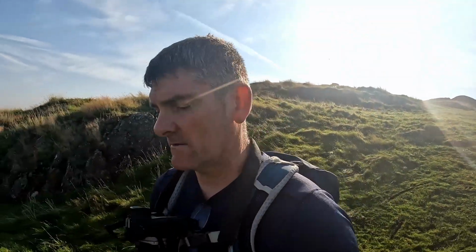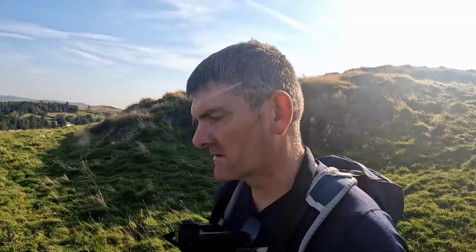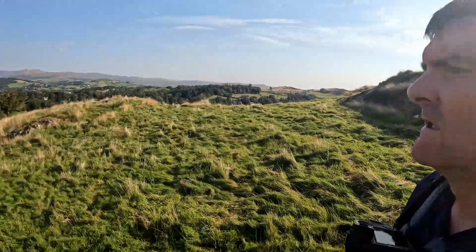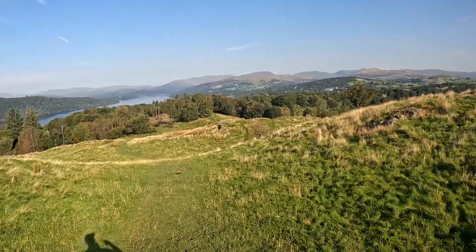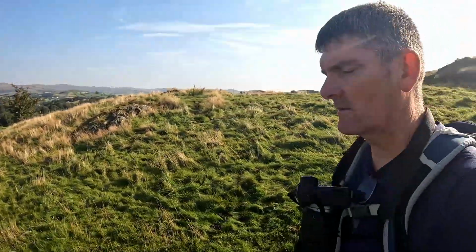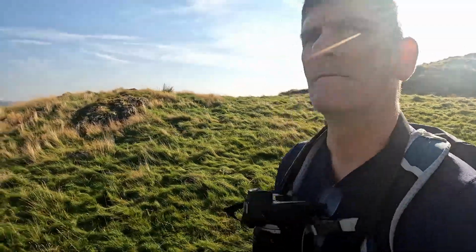Right, because of the cows I didn't stand around too long on the top. They only look like young ones, but with the dog I'm still very wary about cows. So I'm just going to follow this path down. I think it goes into them trees there, then head back down towards Bowness and see where we go from there.